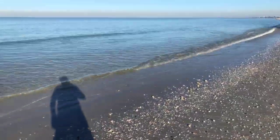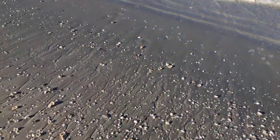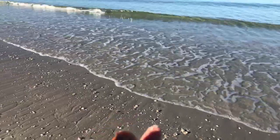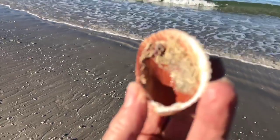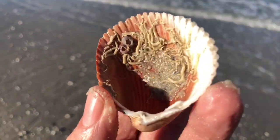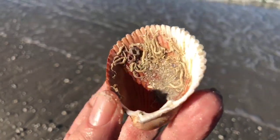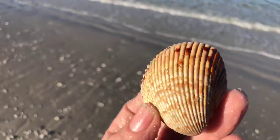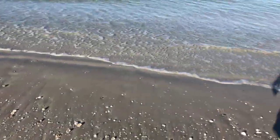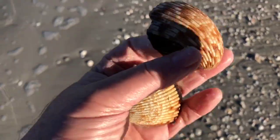Boy, a lot of cockle shells out here this morning. This is pretty cool, this cockle shell. Look at this cockle right here. It's got like a worm shell starting to grow, it looks like, inside of it. Wow. That's pretty cool. It's the inside of a cockle. Quite a few cockles on the beach this morning. There's another one right over here. Anything inside of this one? Nope. That one's chipped up a little bit.